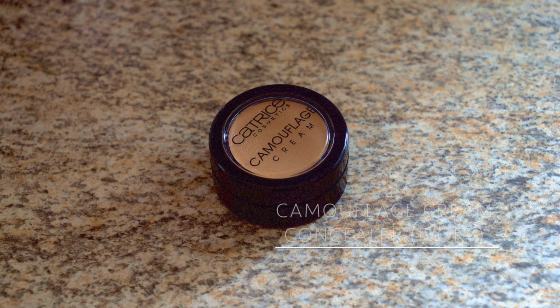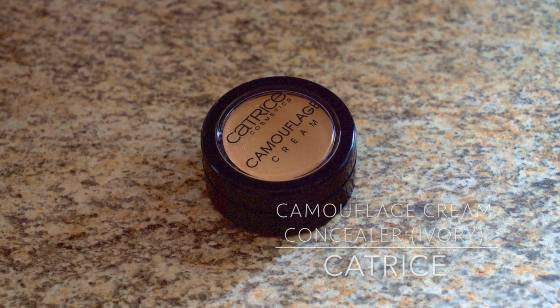and it is the Catrice Camouflage Cream Concealer in the shade Ivory. This is such a great concealer. I tend to put it on my breakouts or blemishes or anything like that that needs some more coverage if the foundation doesn't cover it up. Lately my skin has been acting up really, really badly, so I have loads of blemishes and breakouts to cover up, and this little guy has been a lifesaver for me.